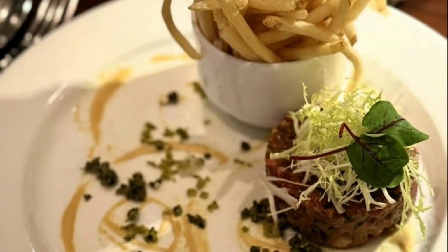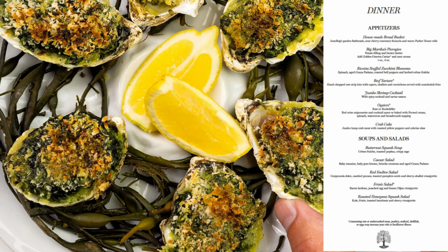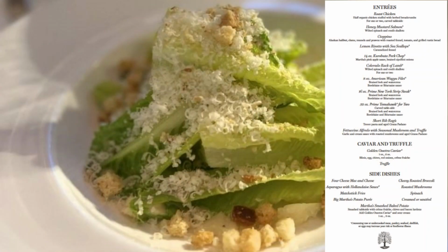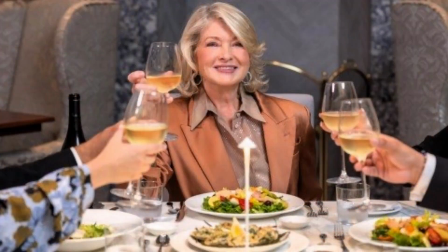Developed by Martha and her team of experts, the Bedford's menu features flavorful dishes from fresh ingredients sourced locally. Transporting guests to an authentic dining experience at Martha Stewart's famed country farmhouse, the restaurant boasts French-inspired cuisine and a combination of Martha's favorite recipes.